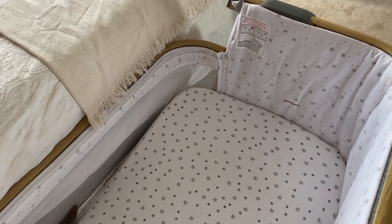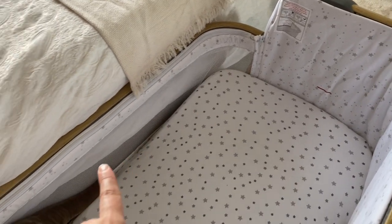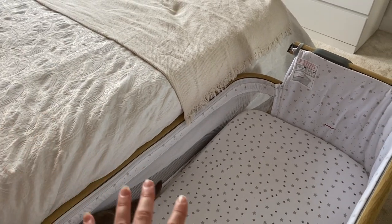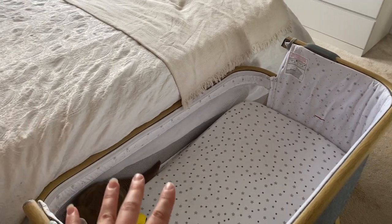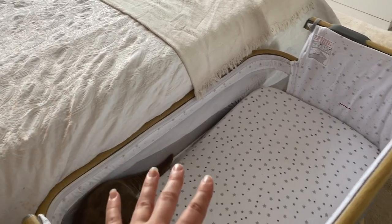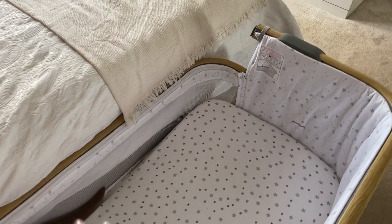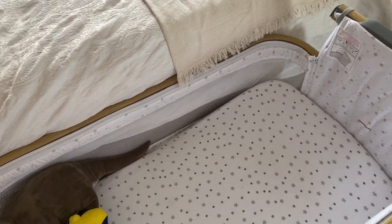As you can see, the crib comes down a bit so you can have easy access from the bed. Obviously, our bed's quite high in comparison to the crib, but it still works well. I'm still able to pick Greylan out of the cot if I need to. It's quite a nice little feature to have. And yeah, we've got it down currently.